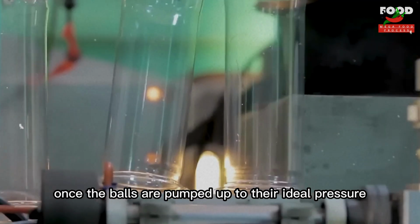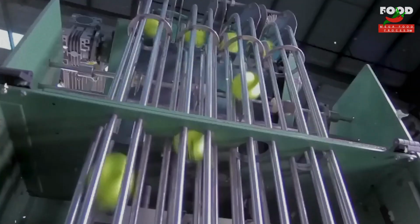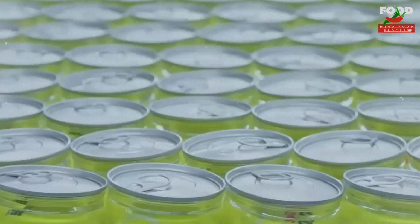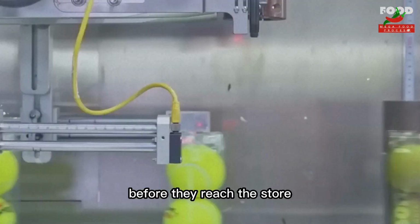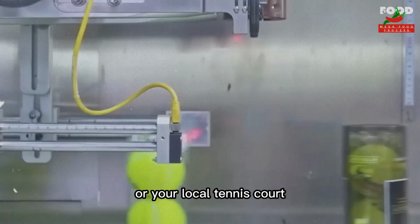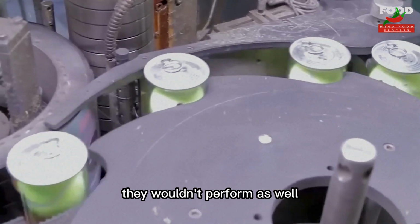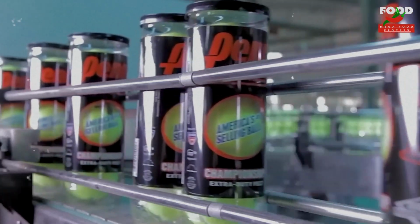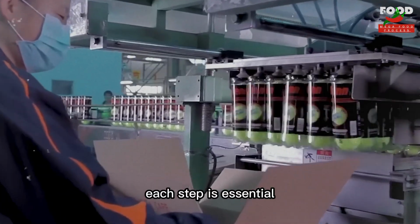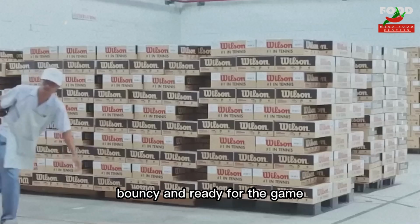Once the balls are pumped up to their ideal pressure, the containers keep the balls from losing any air. Or your local tennis court, they wouldn't perform as well. Each step is essential, bouncy and ready for the game.